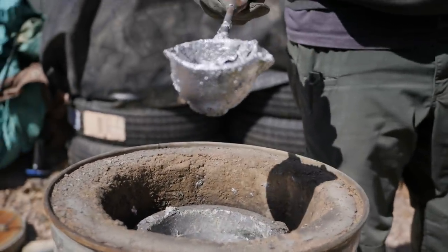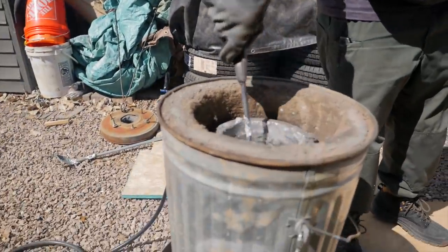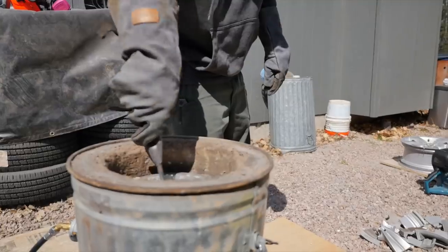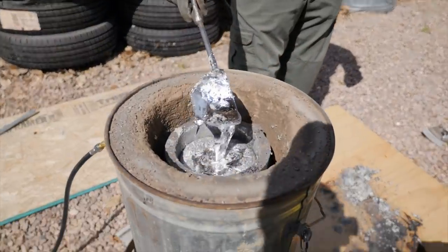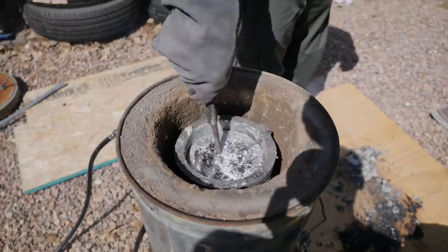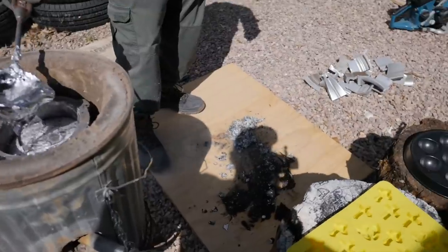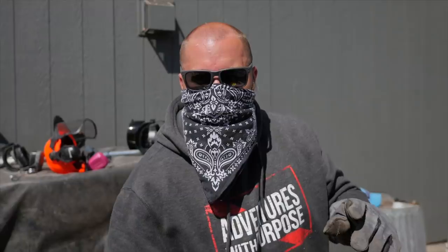Wanted this to heat up so that we can use it to pour. As we learned the last time, it doesn't work well when it's cold. Now another thing, as far as safety goes, we want to tell people, do not do this over concrete. If your aluminum hits concrete, it will actually pop and explode your concrete. So make sure you're doing it over gravel, over boards, not over concrete, because concrete retains moisture.